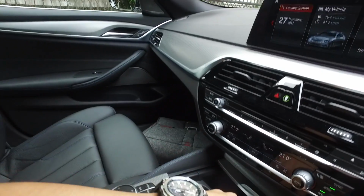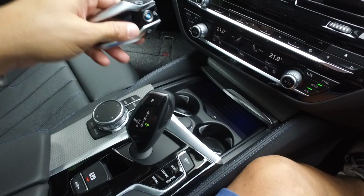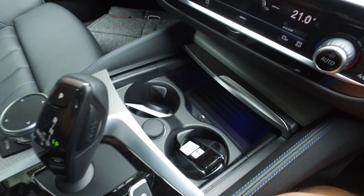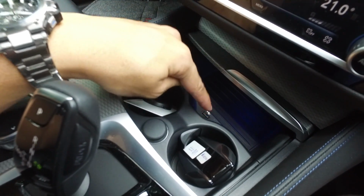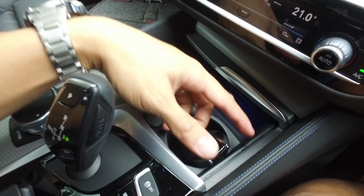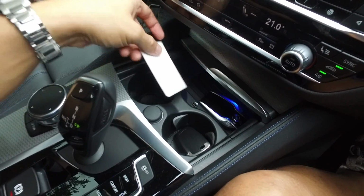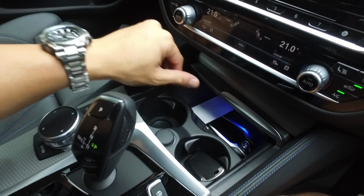I am trying very hard to find a wireless charger, because in the 7 Series I can slot this guy here somewhere to wireless charge it. But here I couldn't find it. And there is a USB port here, so I suspect they might just come with a short USB cable for me to charge this, which is not a very good experience when you have something that looks like a spaceship and then you need a USB port to charge it. That just doesn't complete the emotional presentation that you want to achieve, right?